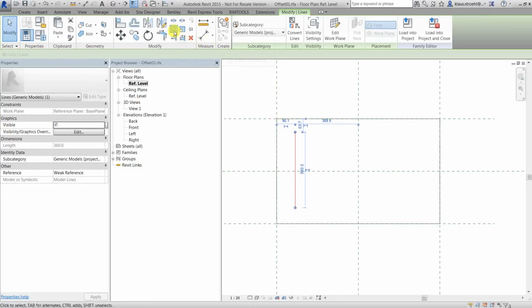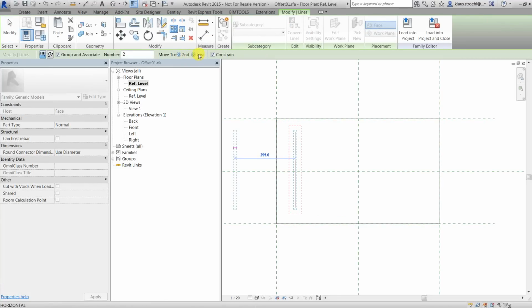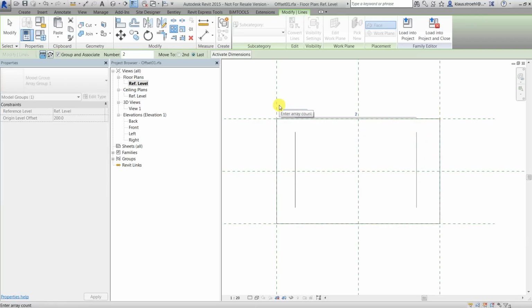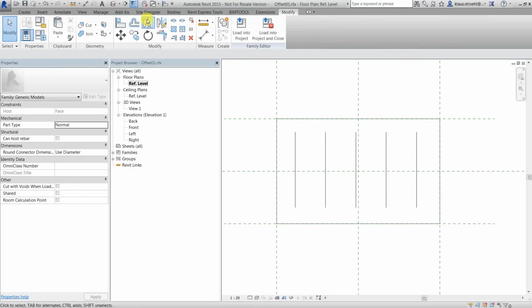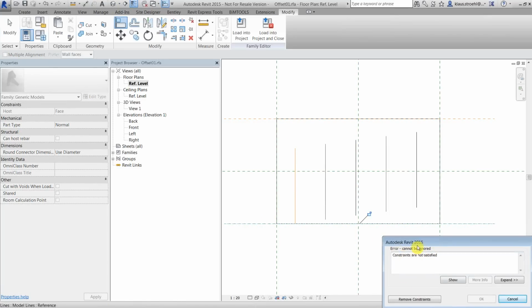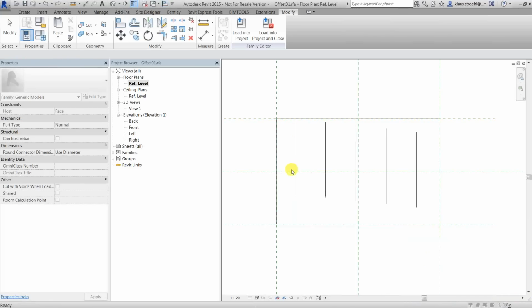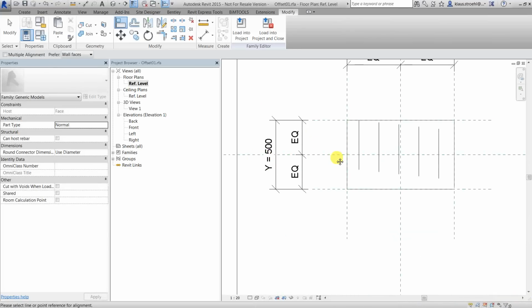Then I'll start and array that. So select it, array it. Say second or last. Now I want to align it with this one as the last one. Say 5 to start with. So that's a simple array. Now I want to align and lock the ends of the array elements here and there. But yeah, that doesn't work. So I can't really control the length by that Y parameter.